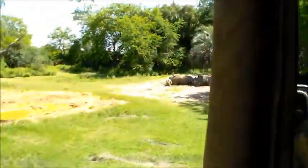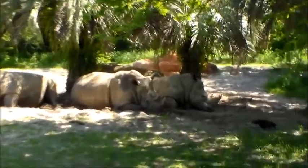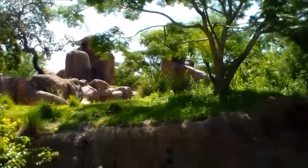Not white, they're actually gray still. So why are they called the white rhino, you ask? Glad you asked. They're called the white rhino because of their jaws, which are square and wide. The Swahili word for wide is weit. So wide turned to weit and weit turned to white, and now we have the white rhino. A little glimpse of one.